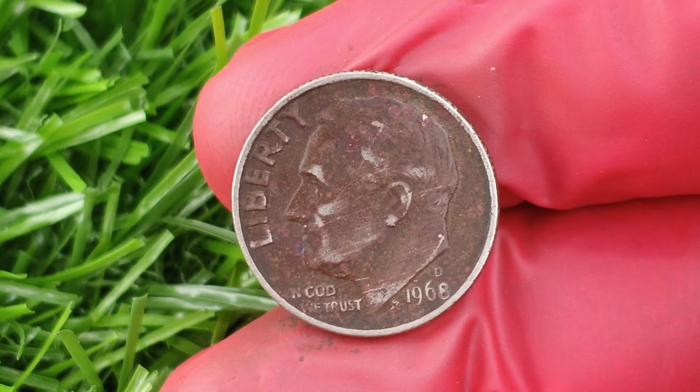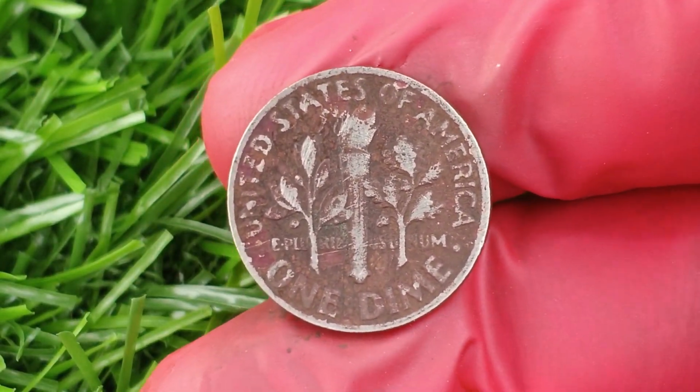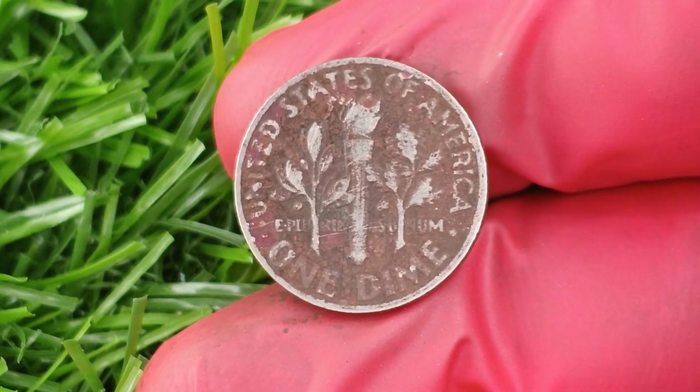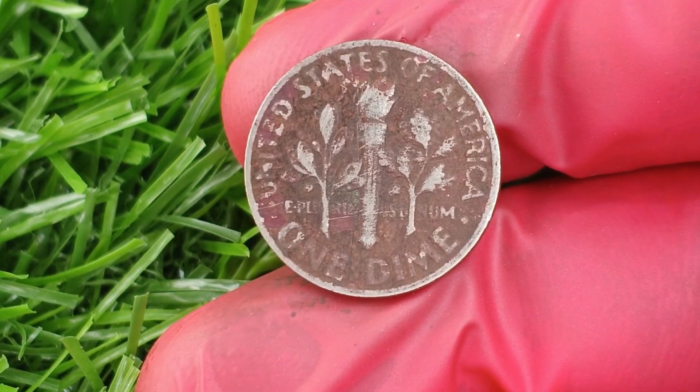Could this 1968 D Roosevelt dime really be worth a very large amount of money? The answer depends entirely on the coin's individual characteristics. Most circulated 1968 D Roosevelt dimes are common and worth only face value.